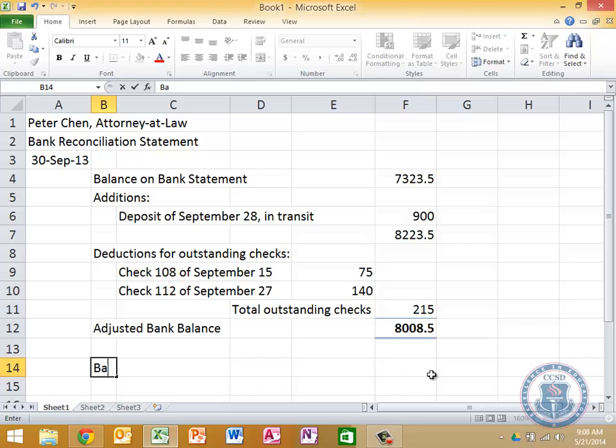Balance in books. Look at that. He was totally right just because he read the perfect response in the book. What's the first thing we're going to do in here? We're going to put the balance in. What's the balance according to the books?